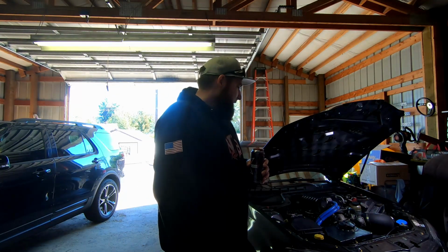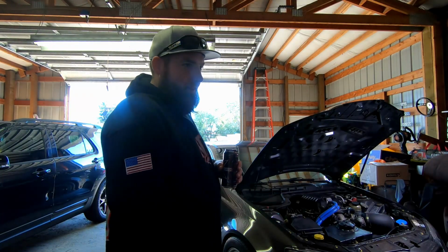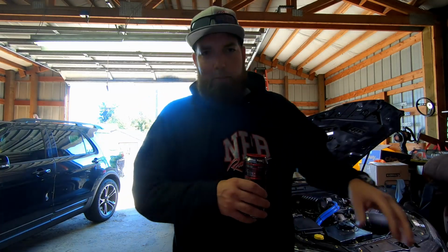Just in the garage, looking at the G8. It's a nice day out. I don't know if you can tell outside, actually. Sun is shining, but I'm not going to walk out there because I'm too damn lazy.